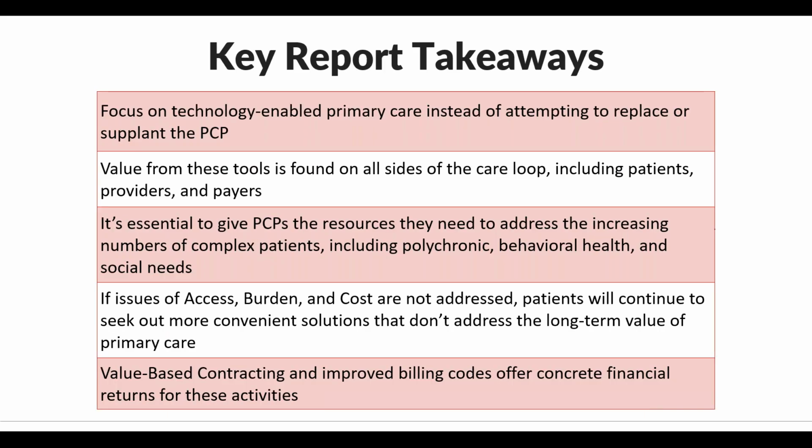So the report really addresses those technologies and the effects that they have on the primary care system, on the people that are involved in it. The value that can be found when you utilize these technologies correctly to address those ABCs, the issues of access, burden, and cost, the ways that they can assist primary care providers and patients in getting care, in accessing care, in staying in communication, staying engaged with each other.